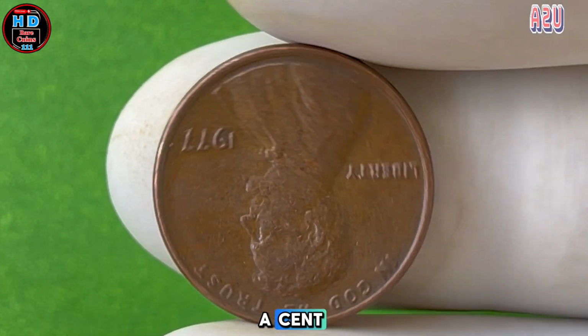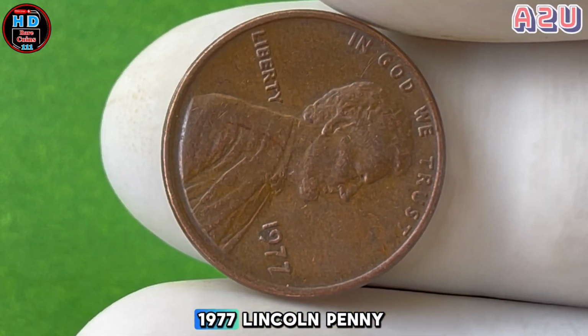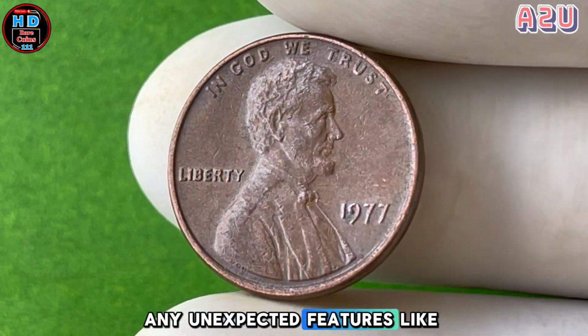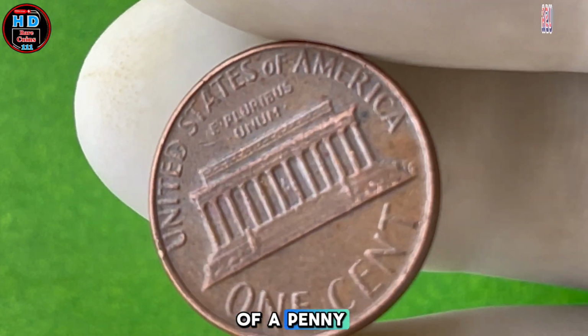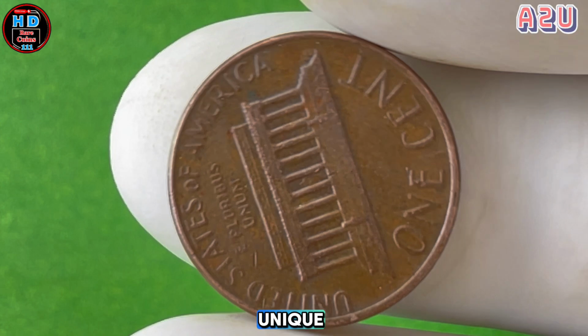So, if you've got a 1977 penny that looks fresh out of the mint, it might be worth much more than just a cent. Now, let's talk about what can really boost the value of a 1977 Lincoln penny: minting errors. Any unexpected features, like double die strikes, off-center printing, or die cracks, can significantly raise the price of a penny. Errors are like hidden treasures in the coin world because they're rare and unique.